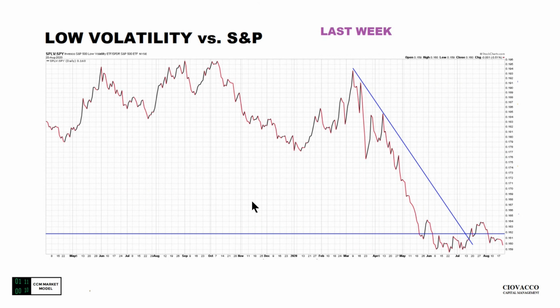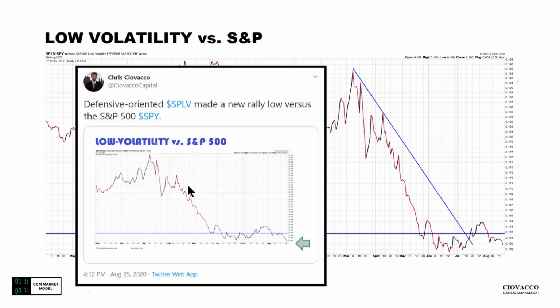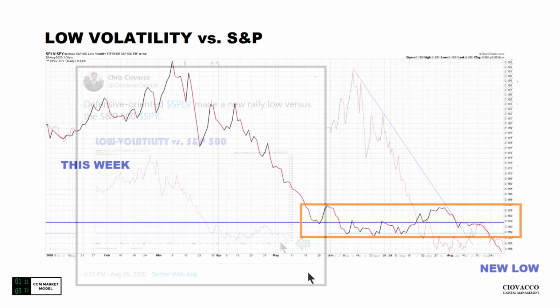Last week we said this really doesn't look like fear relative to market participants. If it did, we would expect the ratio to be moving like this. And this chart was also helpful during the week. After the close on Tuesday, we noted that it had made a new rally low relative to the S&P 500, and that was helpful relative to the gains on Wednesday, Thursday, and Friday.